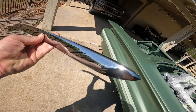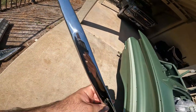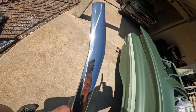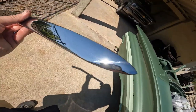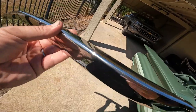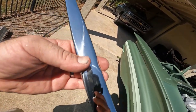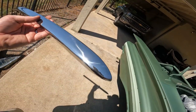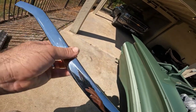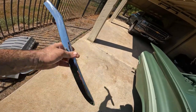Right, here's that piece we just did. Cleaned up pretty nice. Swirls are gone for the most part. Now it's looking like an NOS piece should look. One thing to note is this is stainless, this isn't chrome. So it's not gonna be chrome. You can chrome it, but you are gonna have some hazing and stuff like that simply because of the material it's made out of. But see, we didn't polish the end.